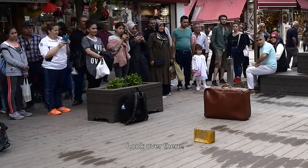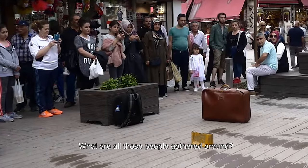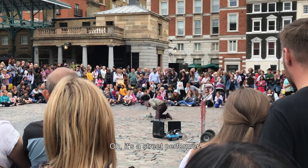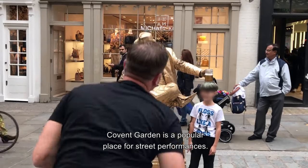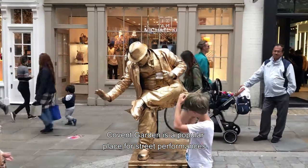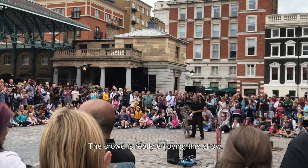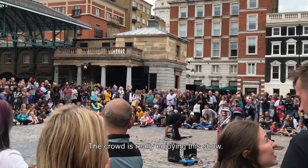Look, over there. What are all those people gathered around? Oh, it's a street performer. Covent Garden is a popular place for street performances. The crowd is really enjoying this show.